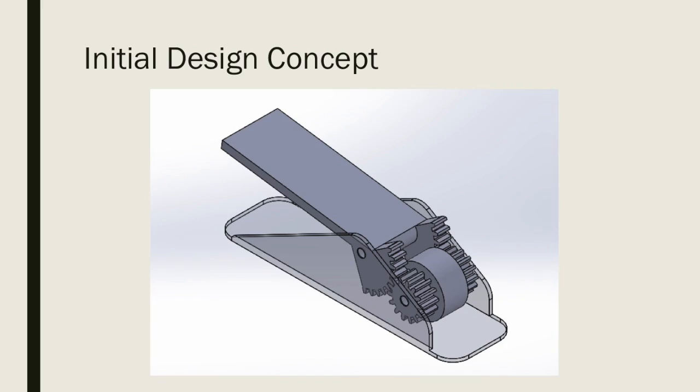So now moving on to the initial design. The first design, as you see from this picture, is simple. This is the base for the initial design concept. It has this lever that when you press down on it, it turns some gears which rotate a cylinder. Now this cylinder has a cable wrapped around it that goes up to another mechanism that I'll show you in the next slide. But this was the first design, and it's pretty simple to see how it works.